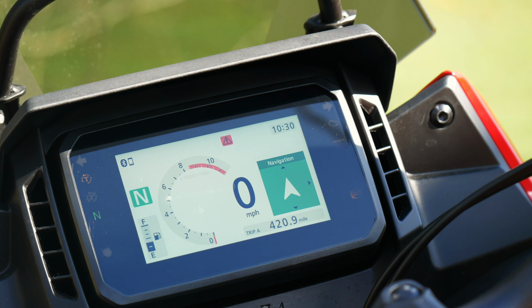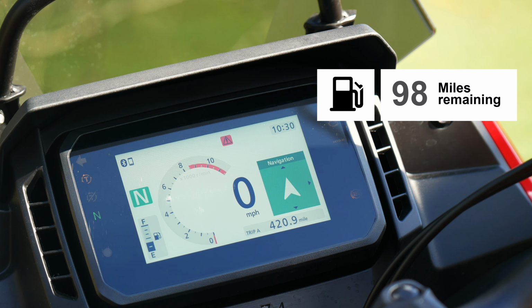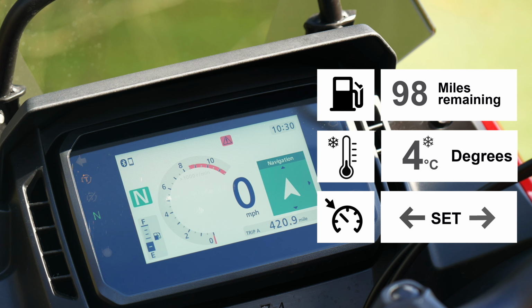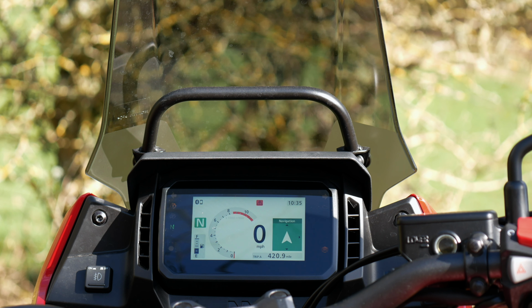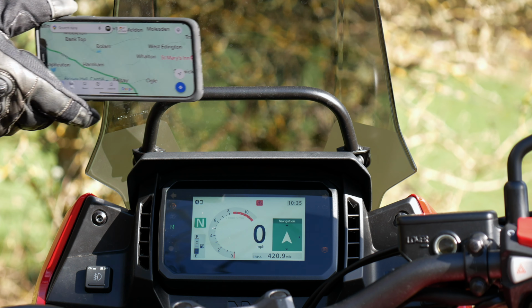The 5-inch colour TFT screen is courtesy of the Alp, a huge improvement over the outgoing CB display. But no fuel range countdown, no ambient temperature, and certainly no cruise control. Unlike the Transalp, Honda have had the common sense to fit a mount bar. If you're not keen on the Roadsync system, simply attach your phone or GPX and you're off. But you can't charge your device unless you unplug this bung and pay for the optional 12-volt charger.